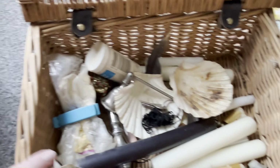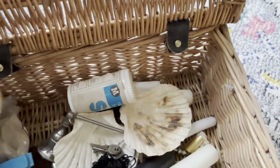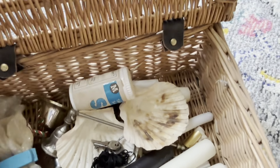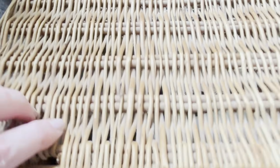And I wanted a bell, and the only bell I could get my hands on was a little Christmas tree one. So I love this. I think this is really sweet, and I'm going to be keeping that. I'll just pop those back.